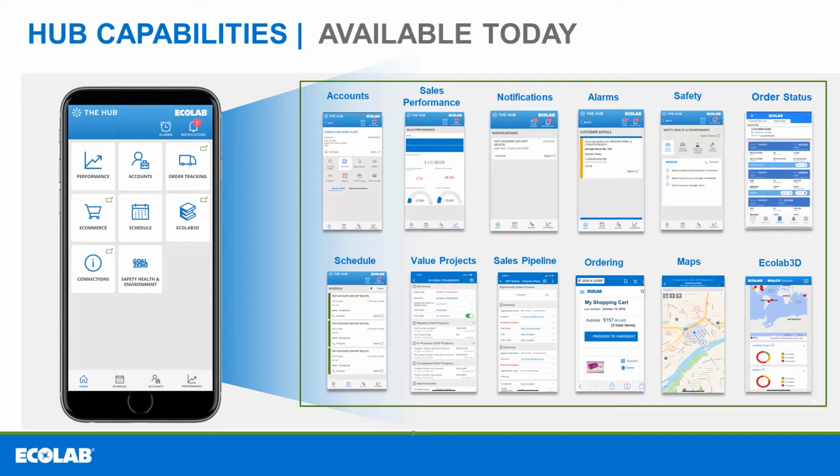power of our solution. So you'll see that the hub has a lot of different capabilities, which Rachel's going to show you in just a minute. Our field people can look at account information, they can look at sales information, they can take action, they can look at maps, they can know what to do with their safety. You're going to hear a lot of those great stories from Rachel. So take it away, Rachel.